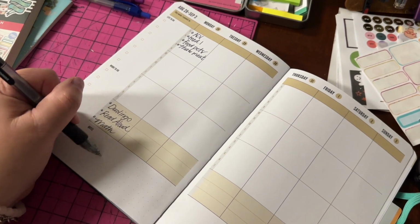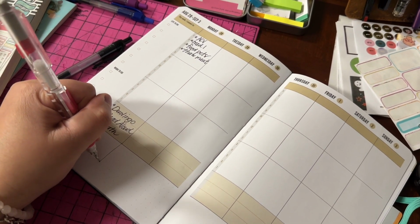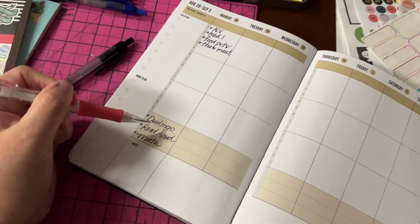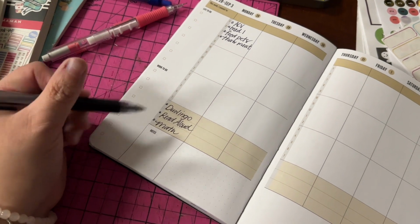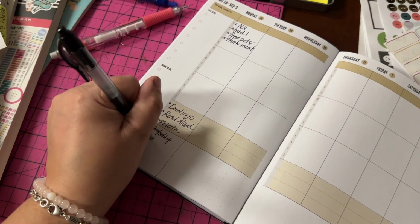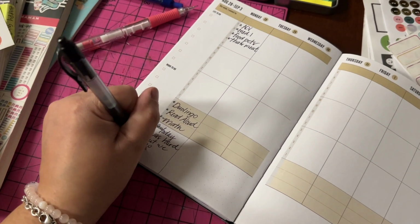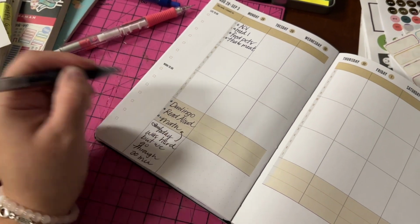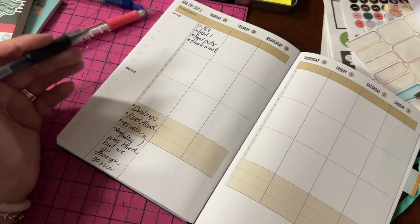Bring down this here. Can't even draw straight, but whatever. Let's just say I use this for what I want to do for homeschool, and then use this area for what we actually did, or journal about it. Like sometimes, today was hard, but we got through 20 minutes of math, pretend. And that way I could still feel like I have areas in my life that are still productive.